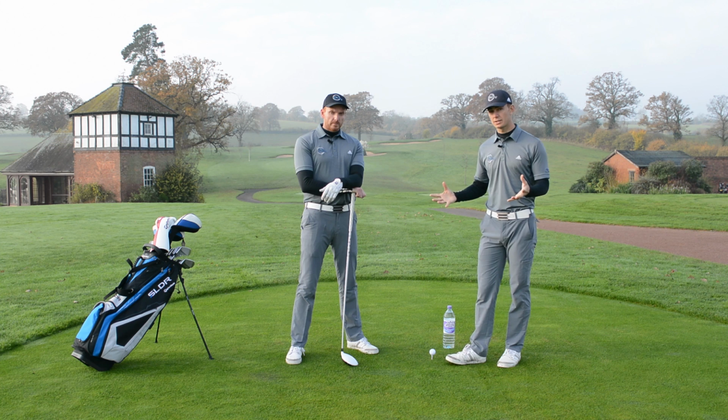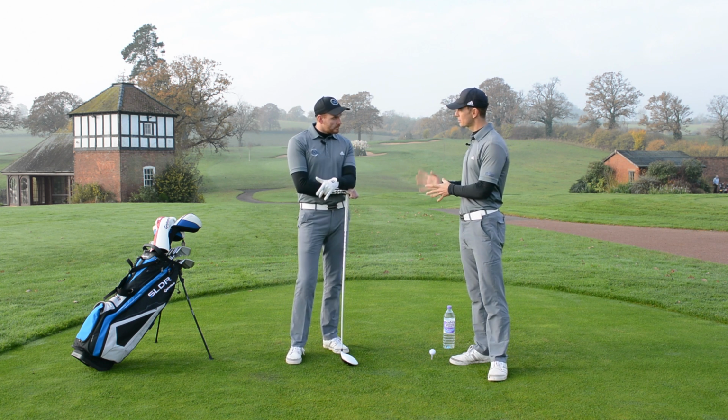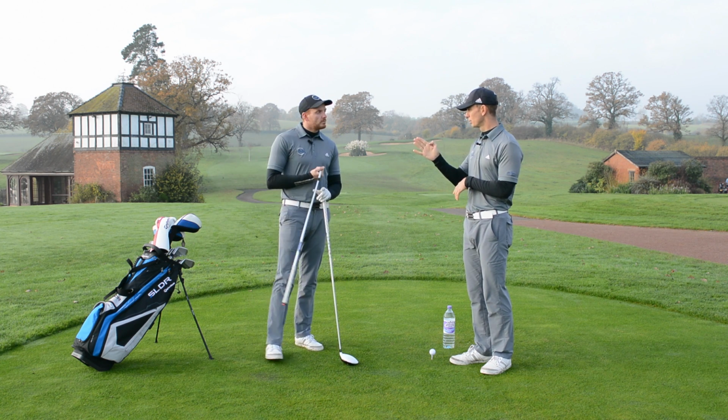So basically what we'd like to see with Rick, we'd like to see more on plane in the downswing and less rotation of the face. And this is hopefully going to get his dispersion. First of all, it's going to get him starting the golf ball more online with a lot less side spin.